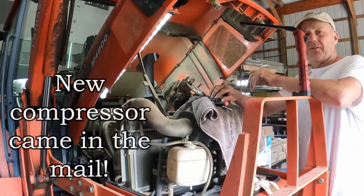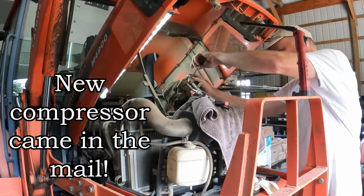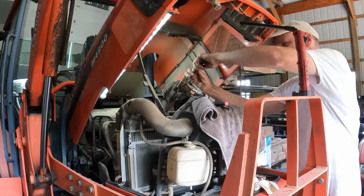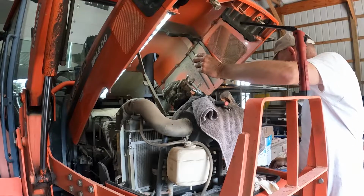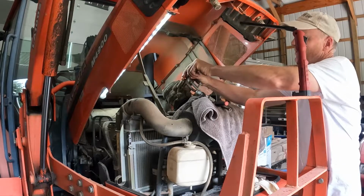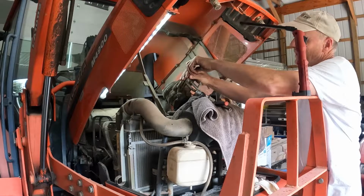So we got our compressor in. Now we got to remove the old compressor before we can install it. Once we're done taking this compressor out, we're going to need to measure the amount of refrigerant oil that's in there. I'll show you how to do that in just a couple minutes. Let's get this thing out, and then once this is out, we'll figure out how to get the dryer out.